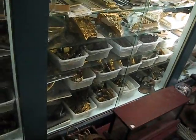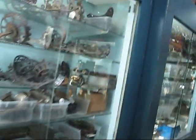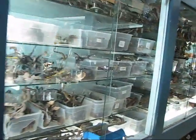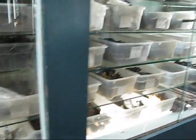You want to see some more of them? Okay. Good stuff on the floor. There's a locomotive bell down there. Look at this stuff. Unimaginable collection of everything in this place. I mean, there's everything. Look at this. Doorknobs. You want any kind of an original doorknob, you don't want a reproduction? He's got the originals here. Legs for cast iron stoves. He's got them.